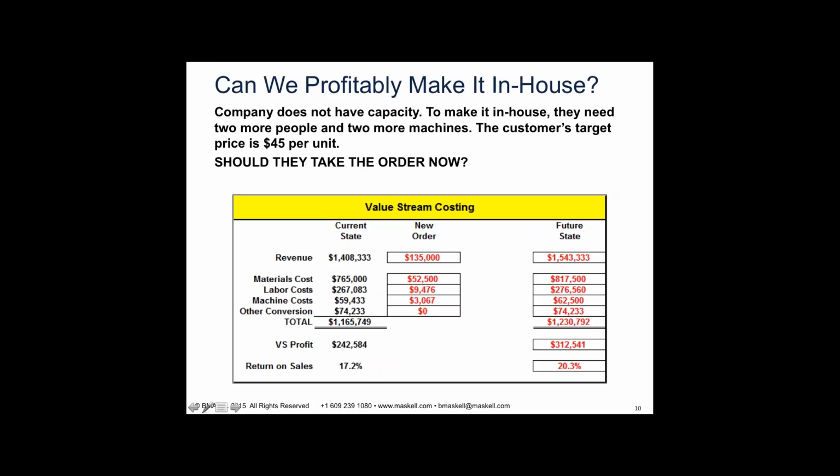Now, if we include the new product, the new sale that we're looking at, the revenues would go up by 130,000. But the material, of course, we've got to buy, but we've also got to hire more people and more machine costs and so on. If we add that across, this is what it would look like if we decided to go that way. So now our revenues would go up, of course, our material costs would go up, labor and machine costs would go up. For the sake of this example, our other costs would stay pretty much the same, and our profit would go to 312. So what's the right way to make a decision here?